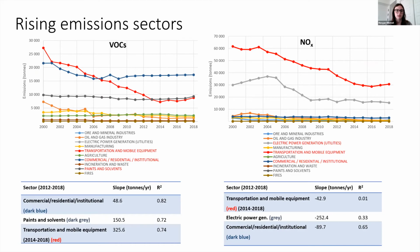And for VOCs, we can see the 3 largest sectors, which are commercial, residential, institutional, paints and solvents, and transportation, are actually rising in the last 7 years, and pretty significantly. And then for NOx, while we don't see a rise in recent years, we still have decreasing trends from 2012 to 2018. You can observe a leveling off in those trends. That is definitely a different trend than for the full time period. And actually in the most recent 3 years, 2016 to 2018, NOx transportation emissions are rising. But we still do have a net decrease of these emissions over the full time period.